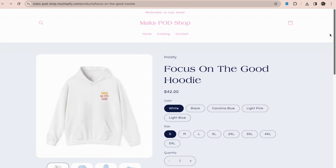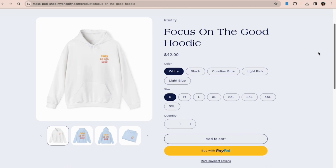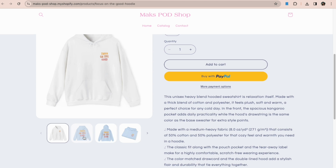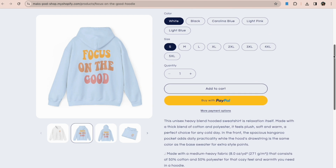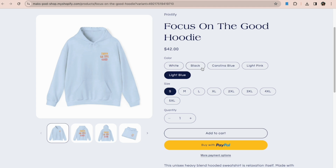Now I'm just going to show you a brief update of how this looks on my store. So if I hit preview, here is what it would look like to your customer and show you a little description here of what the customer will see. So they'll see all the color options here. And if we do add in more mockups as well, they'll all pop up here.